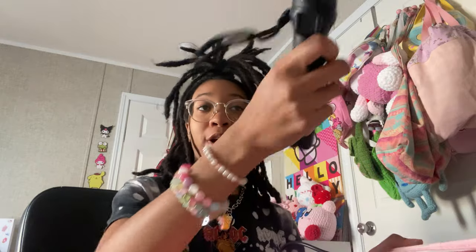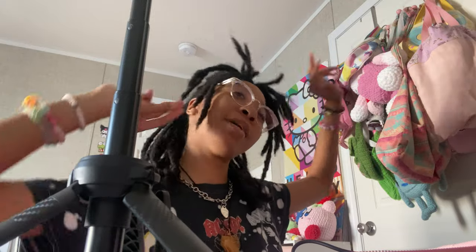But yeah, this is the pre-unboxing of my camera, but the camera's not here. And I'm about to use my new tripod that extends up. So when I do crochet videos, I thought it would be a little bit taller than this. So when I do crochet videos, it can be up here. So I'm about to do a little time lapse of me finishing this up. And then I will see you guys when I'm on my way to Best Buy.